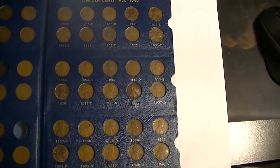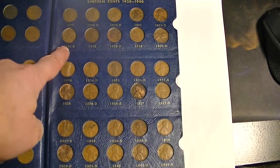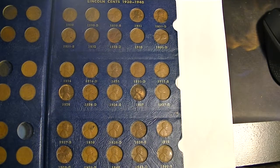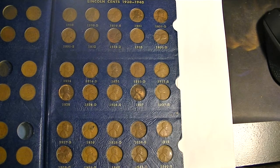Yes, my friends, that page is complete, including the 1931S. Let me tell you a story about that one. A few years ago, probably about 10 years ago, my brother called me up and he says, hey, I just went to the thrift store and I got some change back, and I have a wheat penny here. This is the brother that I traded all those stamps to, so he knew I was a coin collector. And I says, oh? He says, yeah, it's a 1931S. Do you need that for your collection? I opened up my book and I says, yeah, send it on over.